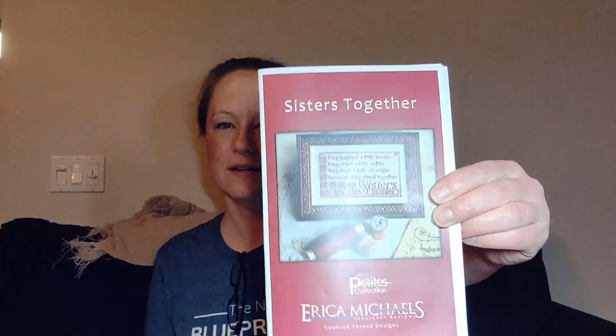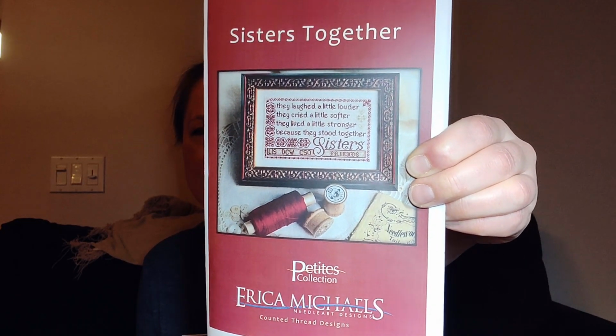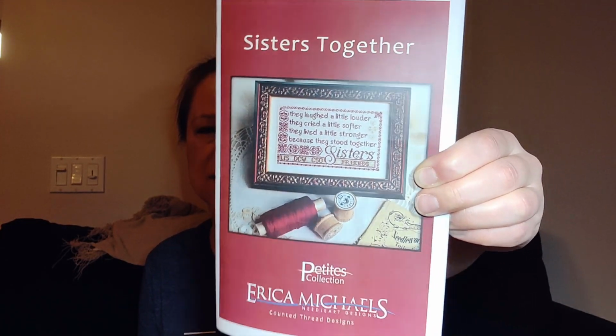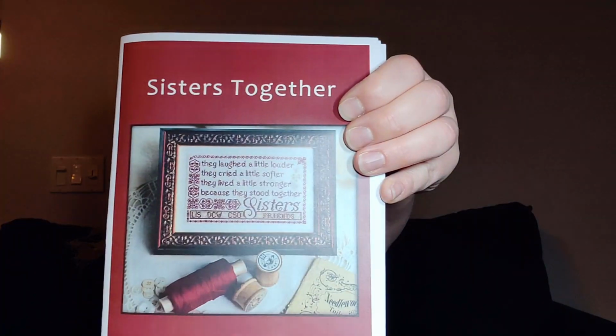I just figured it'd be more fun to show you guys this, and I think the chances of my sister watching this channel are low. Last year I purchased Sisters Together by Erica Michaels, which is meant to be done on silk gauze. You can take a portion of it and stitch it on linen. This is how the models were stitched, but I decided to do the big one, which is actually really tiny. And this is my first time ever stitching on 40 count silk gauze. So I'll show you guys where that's at.